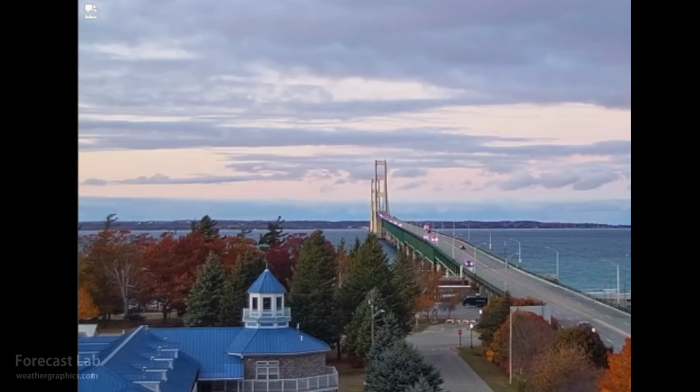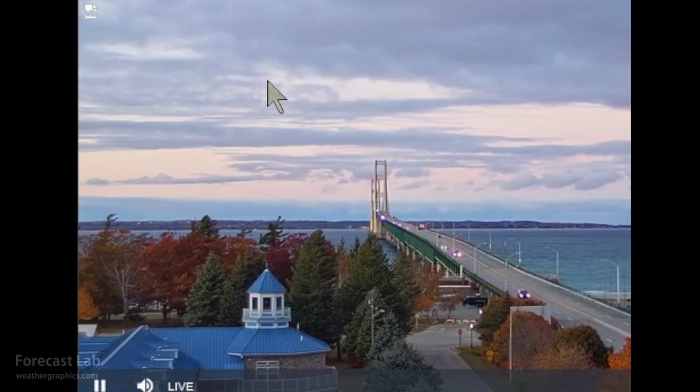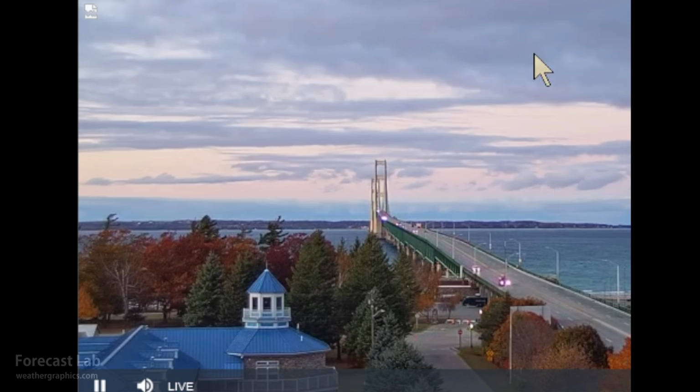And there's how it looks from below the Mackinac Straits Bridge up there in northern Michigan. There's the cold advection stratocumulus and cumulus. You can see two distinct layers. One is the convective cloud, and the other is the stratiform where it's spreading out.